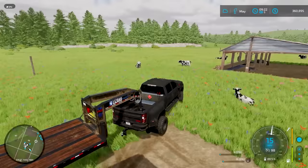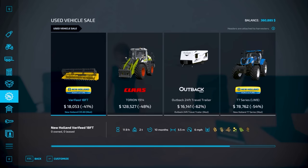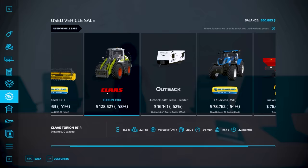All right, got the trailer all hooked up. Let's see what they have for us today. We'll check the used market just in case, but let's go ahead and check it out. So in the used market, travel trailer would be kind of fun. New Holland. What's the... Yeah, it's not big enough to really help us.